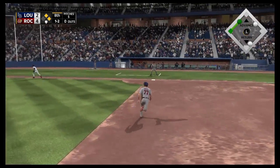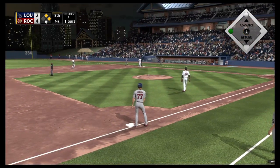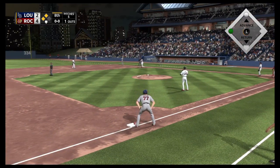Now a bunt attempt here. Right here, on the back. Only play to first, so the sacrifice works that time.